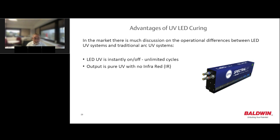With an LED UV system, there is absolutely no IR, there's no heat. All you get is pure UV. And this allows you a much wider range of substrates, and also you can go down to much lighter gauge plastic materials because there's no danger of it being damaged.